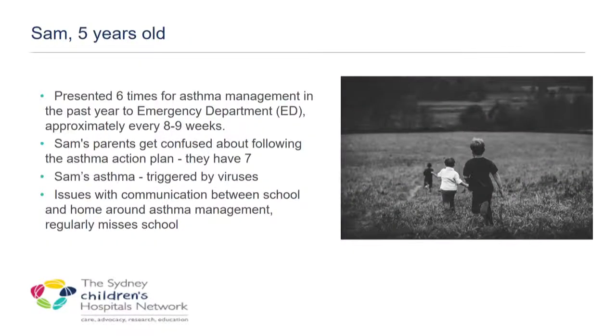So firstly, we're going to start with Sam. Sam is 5 years old and diagnosed with asthma. He has presented 6 times to the Emergency Department for asthma management in the past year, approximately every 8 to 9 weeks. Sam's parents get confused about following the asthma action plan. They give Ventolin when it is not required, and give Sam leftover prednisone as that's what the hospital did last time. Sam's asthma is usually triggered by viruses.